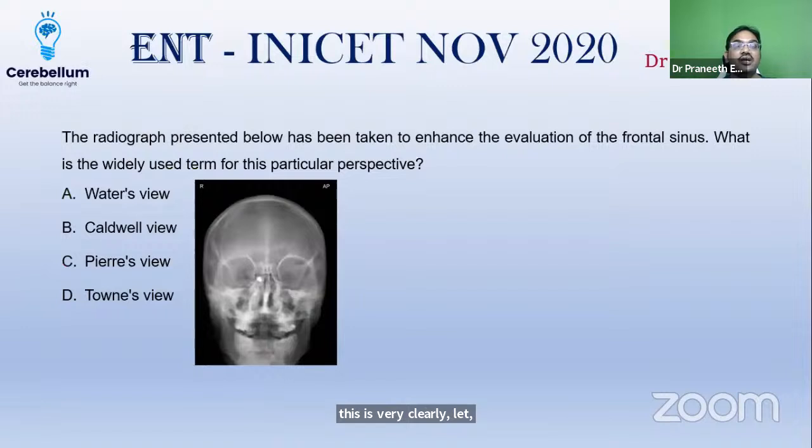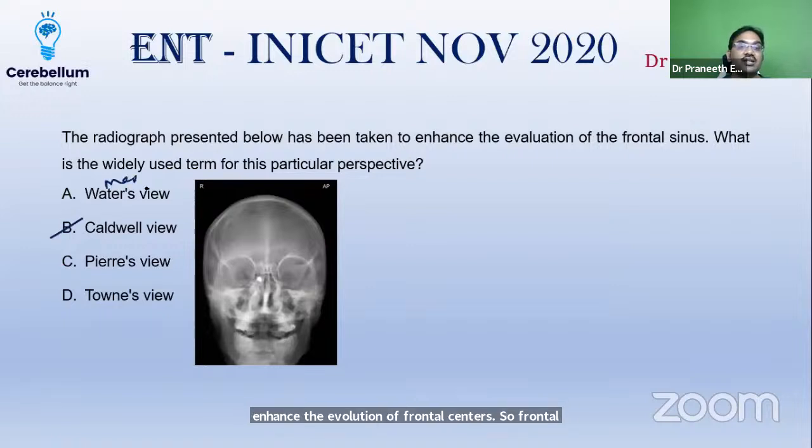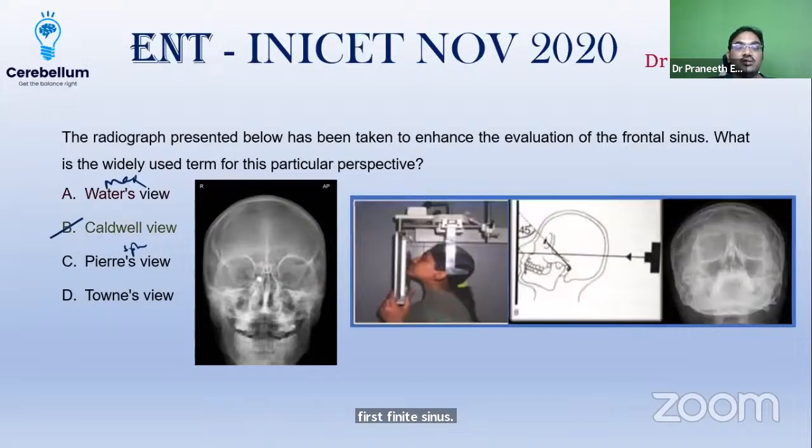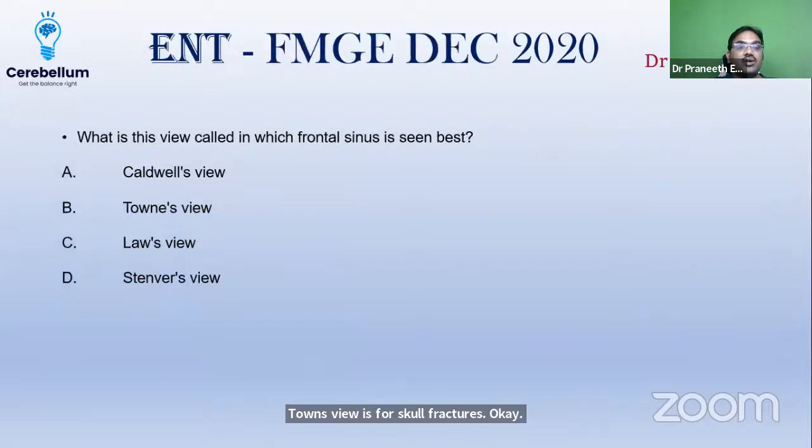Now, which radiograph is taken to enhance the evaluation of the frontal sinus? The frontal sinus is most commonly seen in Caldwell's view. Waters view is for the maxillary sinus. Pierre view is for the sphenoid sinus. Towne's view is for skull fractures. Okay. Right. What is this view called in which the frontal sinus is best seen? Again, Caldwell's view.